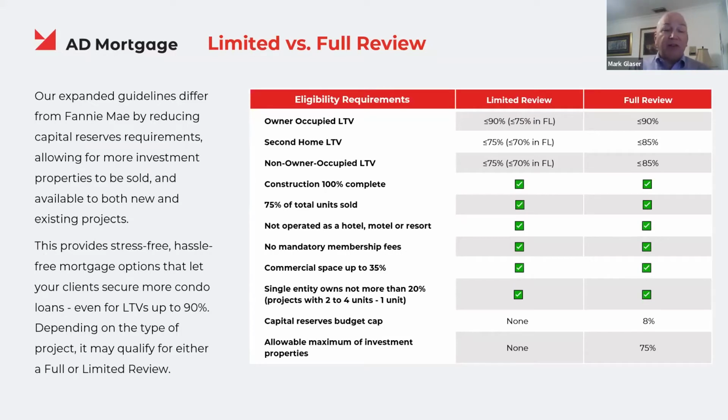As you can see, the list goes on, and what we're looking for as far as new construction is that at least 75% of the building has been sold. Limited review allows the condo hotels. We don't want motels. We have issues with mandatory fees, commercial space, and the like. But again, we are open to exceptions in certain areas. And once again, what shows out most on a full review, we'll go down to 8% reserves versus the other reserve of 10%, which is a Fannie Mae requirement.